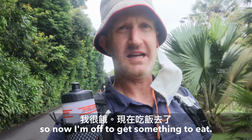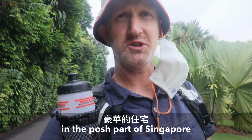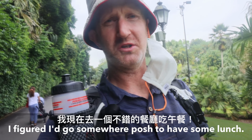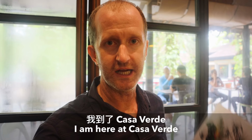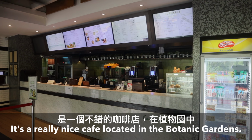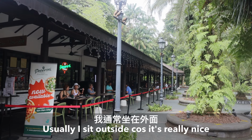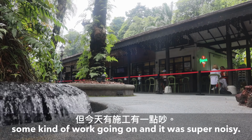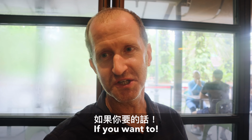And so now I'm off to get something to eat. I thought that because I've spent the morning in the posh part of Singapore, I should go somewhere posh to have some lunch. I am here at Casa Verde. It's a really nice cafe that's located in the Botanic Gardens. Usually I sit outside because it's really nice outside. I'll show some shots of that. But today there's some kind of cleaning work or something going on outside and it is super noisy. So I'm sitting inside just so that you can hear me if you want to.